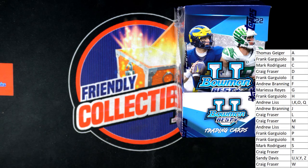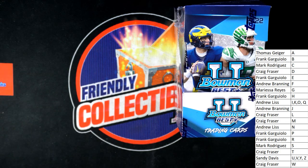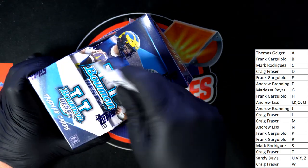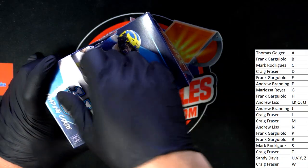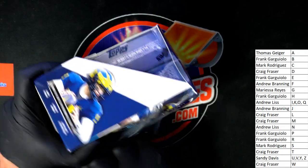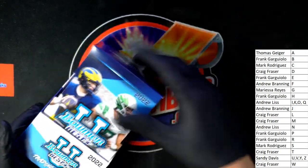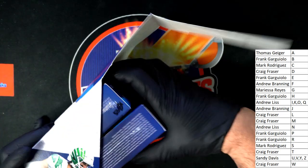While those are the best letters to own, there's still chances for really big hits if you don't have one of those letters. After all, we are talking about Bowman. And letter L is going to be really good. There's other running backs and stuff that are going to get drafted.